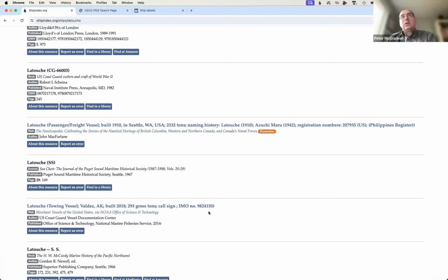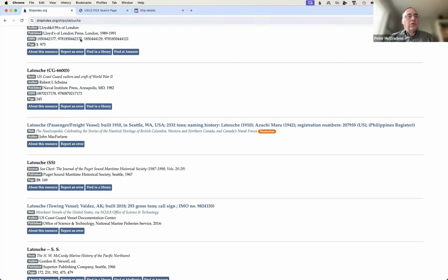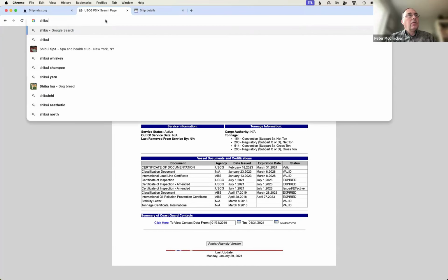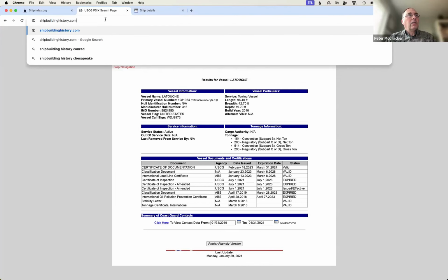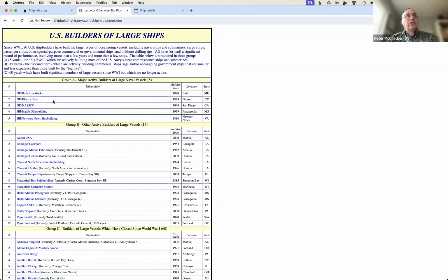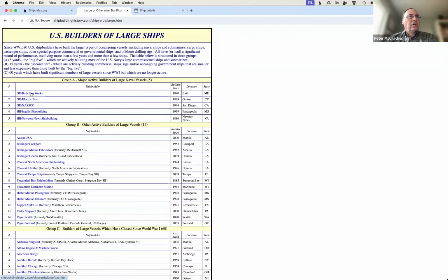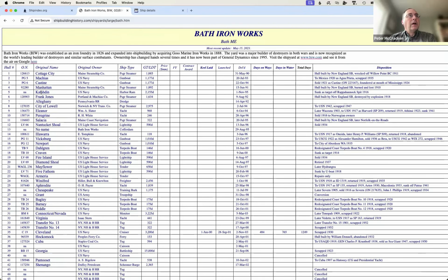The researcher also asked about the shipbuilder's index, and I think that might be shipbuildinghistory.com, which has information about a lot of U.S. and Canadian shipbuilders. Right now, all of the different vessels that are here are not yet in the database because this is a pretty complicated set of pages, but there may be some information in here.